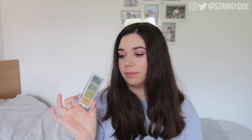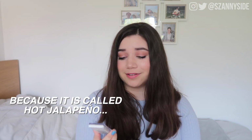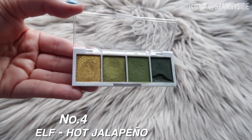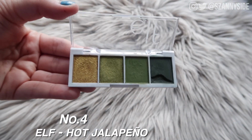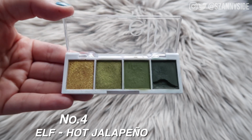At number 4, we have the other one of my e.l.f. bite-sized palettes. This is called Hot Jalapeno. No, not hot, just Jalapeno. I don't know why I want to say hot jalapenos. But this is the more green kind of palette, and most recently I used it in my Fenty Money Palette dupe video. It's super pretty.